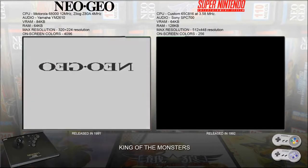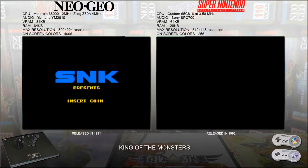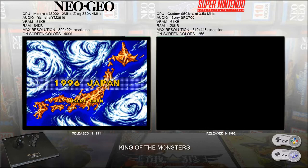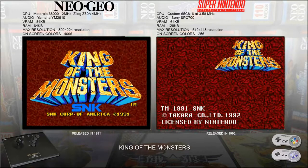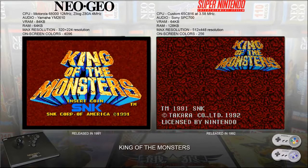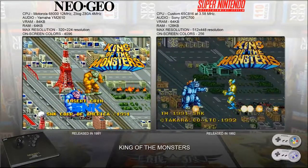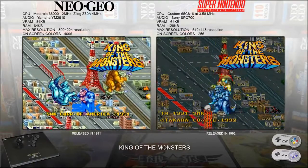So right here we have a little bit of a demonstration of the Neo Geo versus the Super Nintendo. And at the top you can see the specification differences between both consoles. The Neo Geo obviously had a better processor and more RAM, more video RAM. And you can see right here, there's a portion of the game that was not in Super Nintendo during the introduction. And this is the title screen right here. And they look pretty close to the same. Now this is where you see a slight difference. The colors on the Super Nintendo appear to be more washed out.